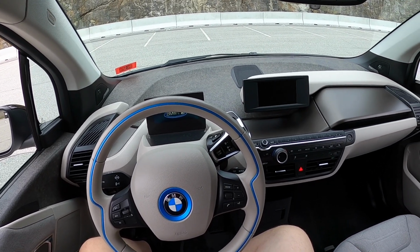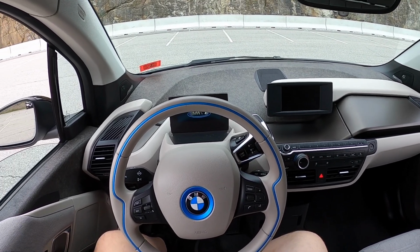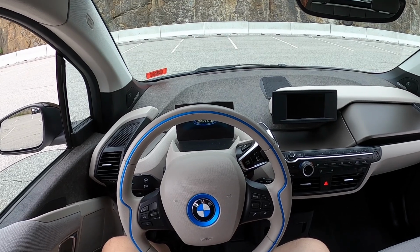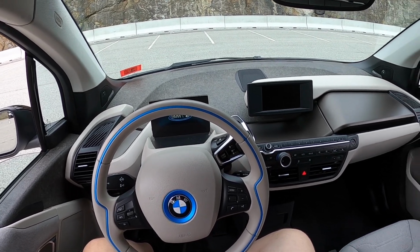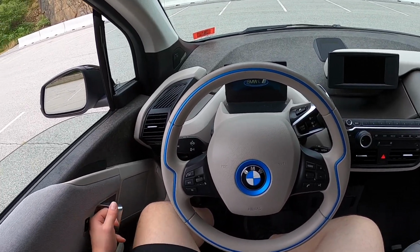So we have 3 trims to select in a BMW i3. This is the Mega World trim, which is essentially the base, but it gets you 19-inch wheels and cloth seats that are actually heated, which is nice. And so let's get out and take a look around the car.